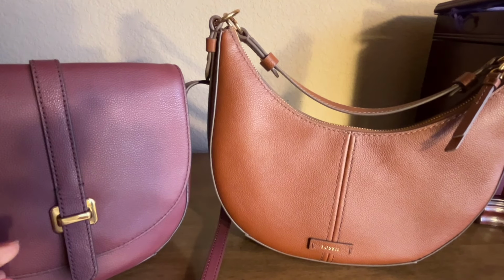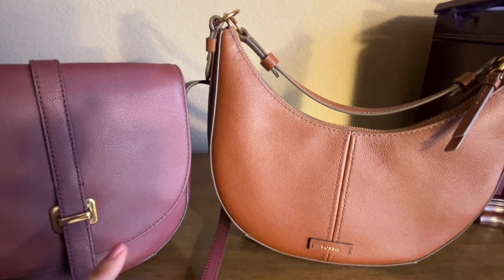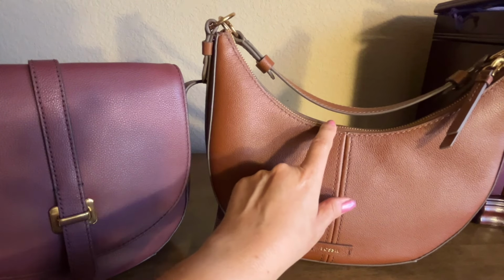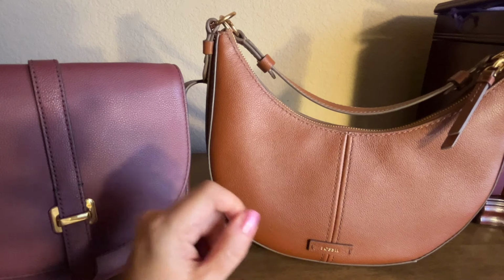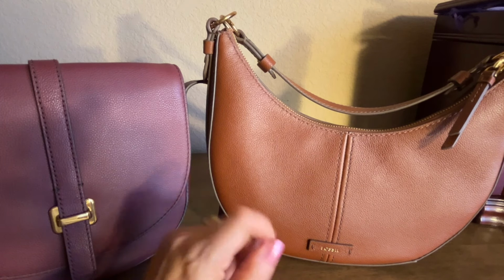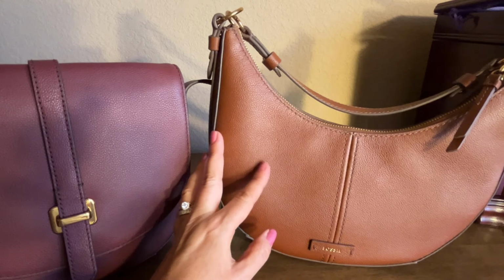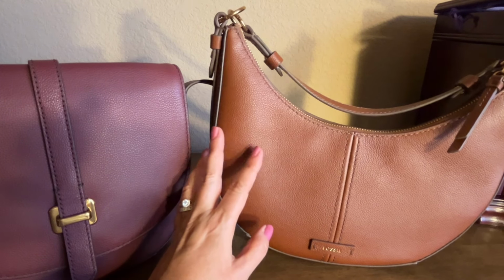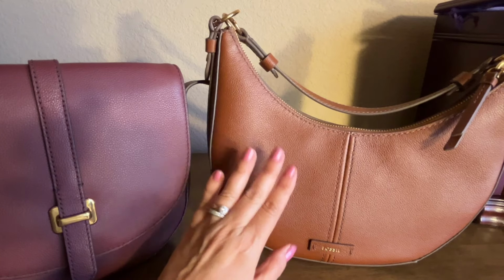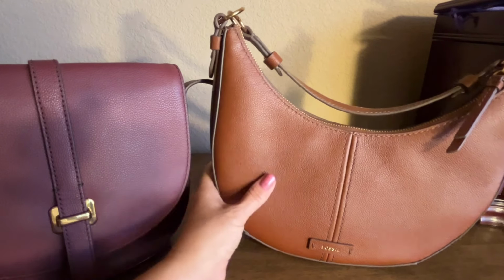And looking at how they have marketed them, the Shea Hobo now says this is light hide. And light hide, they say, is the tanning process that uses less water. This one retails for $230. I got it, like I said, a few months ago for $69. I thought that was reasonable. I really wanted something this shape and this color, and I have been happy with it.